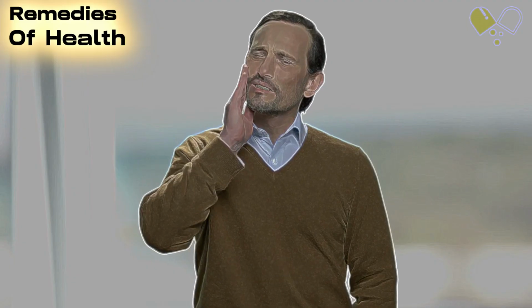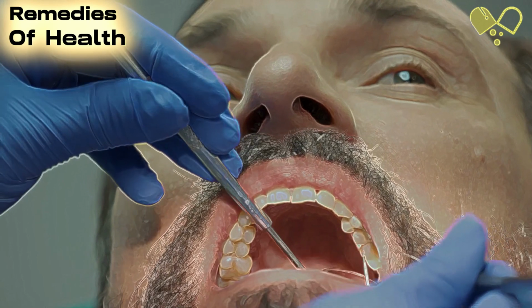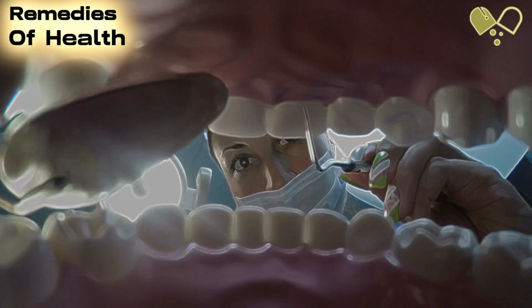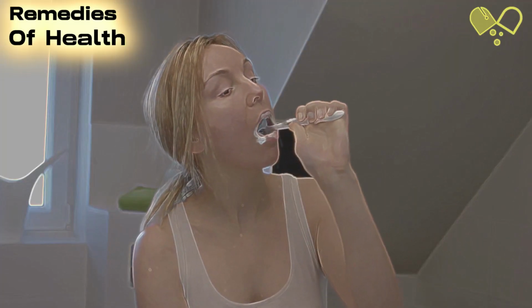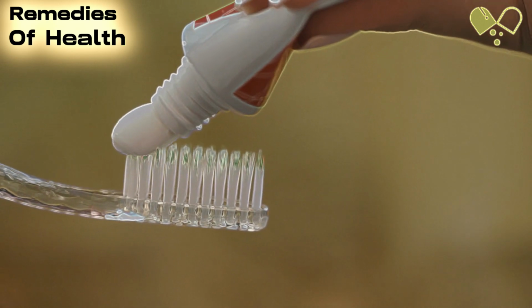Conclusion. There you have it, a comprehensive list of miraculous toothache home remedies to bid farewell to dental pain forever. Remember, these remedies are meant to offer temporary relief until you can consult your dentist for proper diagnosis and treatment. Incorporate these natural remedies into your dental care routine and take control of your oral health like never before.